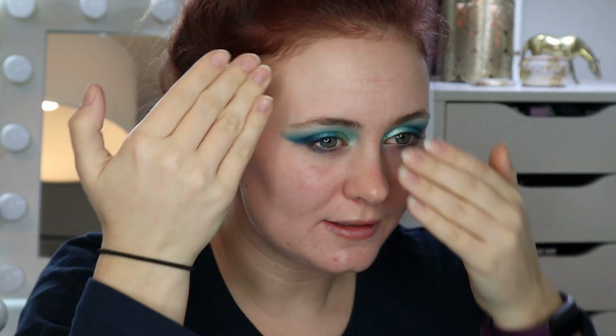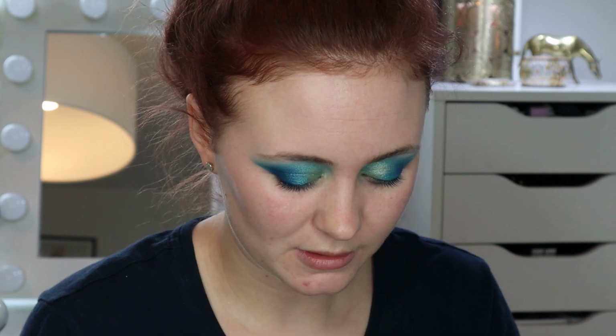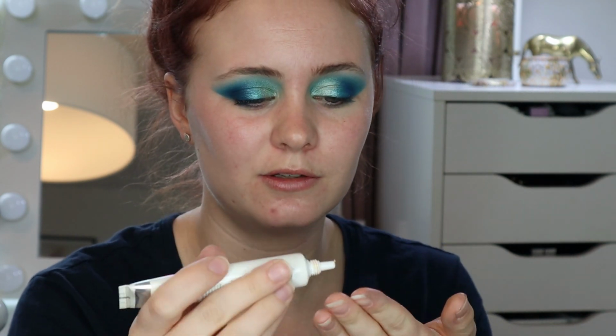It smells really nice. Has kind of like a mild sweet scent. Okay, so I have that all over. Now I'm gonna take a tiny bit of this Lumini CC Color Correcting Primer. And what I'm gonna do is take a tiny bit of this just on my finger.